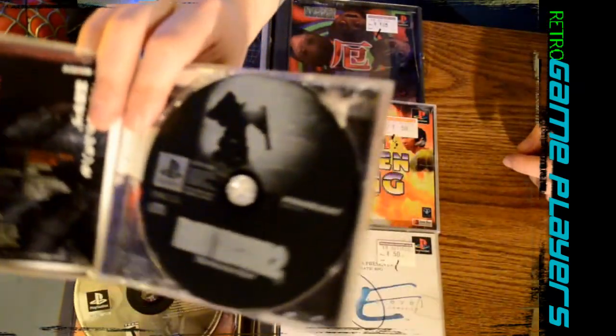Nothing's in English on the back. It looks really weird. It's got these faces, like kids or something, and I don't know what they're up to. They look shady to me. Front Mission 2. That sounds familiar. Looks really cool on the back there. Looks pretty neat. It's got some inserts and things.